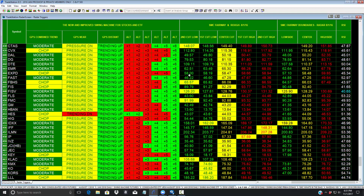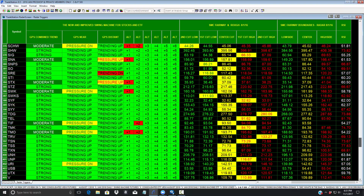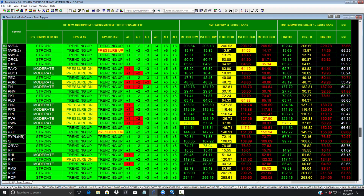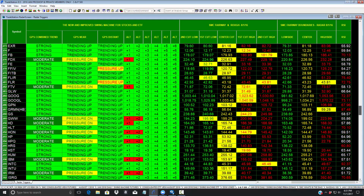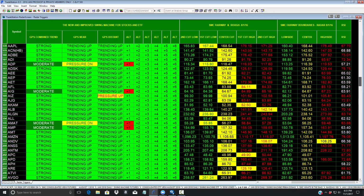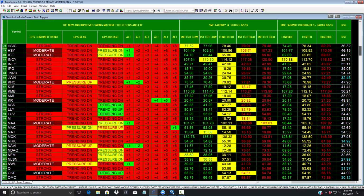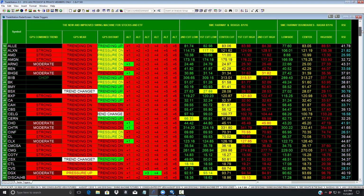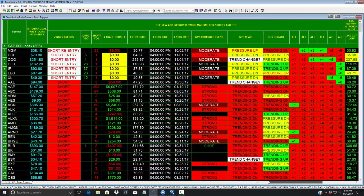A lot of times we'll play for the bounce off of support and resistance levels. Over time, you'll learn to use the altimeter. We teach you how to use the GPS trend signals, which are just beautiful. In fact, I'm going to show you in a moment. I'm going to scroll for you our profit and loss, and there's no hiding this fact. So let me just go ahead and do this.